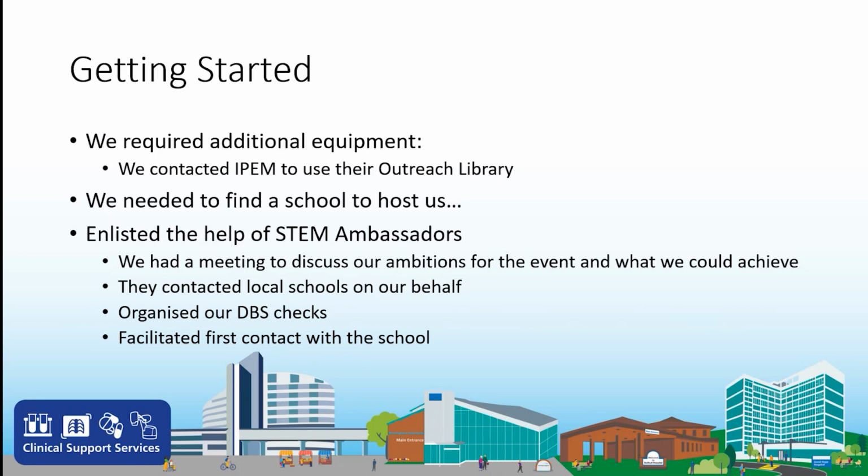As well as the equipment, we also needed a school to host us. We were ideally wanting a local school within a few miles of our main site, which is the QE Hospital in South Birmingham. And we had two options. We could either contact the schools ourselves, or as we ended up doing, we enlisted the help of STEM ambassadors. This took a lot of the pressure off ourselves in terms of organising and contacting the schools, as they had a bank of schools that they could share our prospective event to, and see who would be interested.